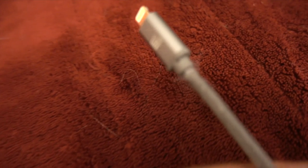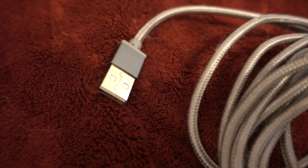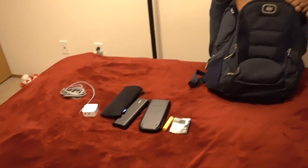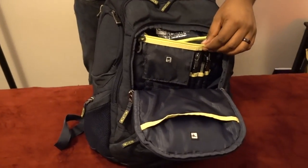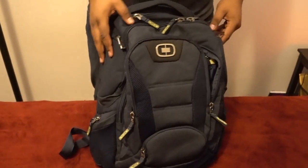Next I have in here a 10-foot mesh cable for USB to Lightning because I carry an iPhone. I know USB-C is the greatest and all, Apple's stuck in the past, but this is what I got. 10 feet, I can reach pretty much anywhere, and it's just a lifesaver to have 10 feet. Let's see, next I have in a little zipper pocket, nothing important, just an inhaler, sick people problems. And that's it for this pocket.